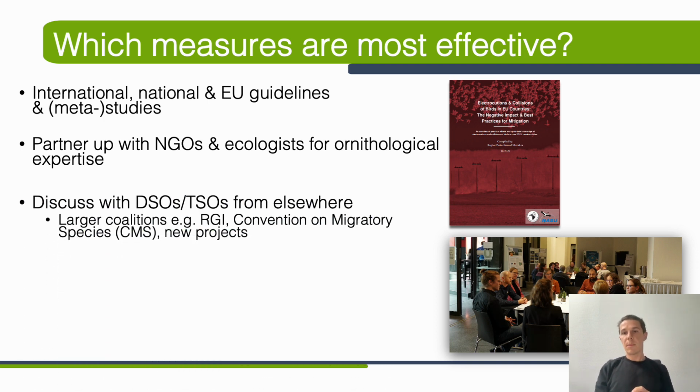Next, collaboration should be sought with other grid operators, whether TSOs or DSOs from elsewhere in the world. This is an issue that all grid operators struggle with, and indeed by asking colleagues from elsewhere, a lot of knowledge and time and money can be saved. Working together in coalitions, for example RGI or the CMS, or indeed starting new projects, for example in the context of the European Commission's LIFE programme, can be very helpful here.